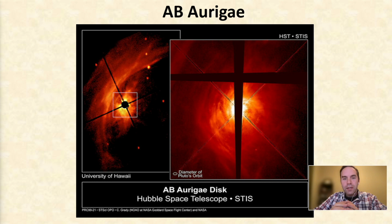So one of the archetypical systems for this is a star called AB Aurigae. This is in the Taurus Aurigae star forming region. This is maybe about a couple of million years old or so, depending on who you ask, about 2 to 3 million years old. It seems to be sort of the consensus opinion on how old the star forming region is. And this is an amazing system.